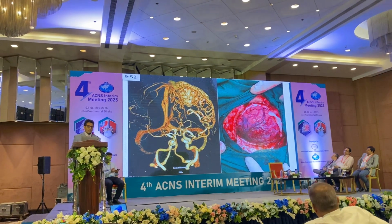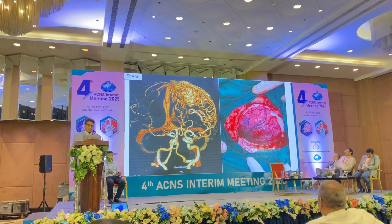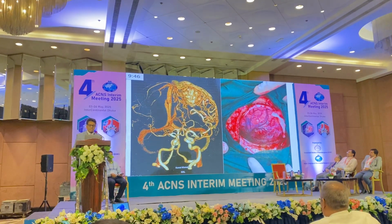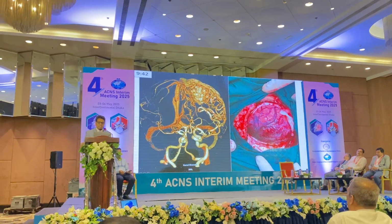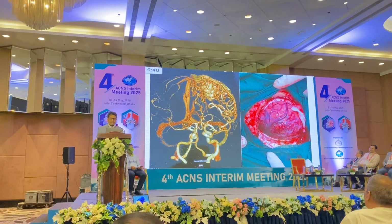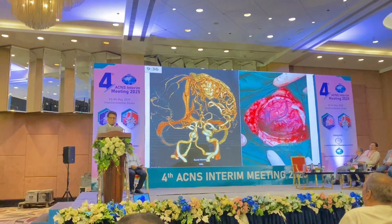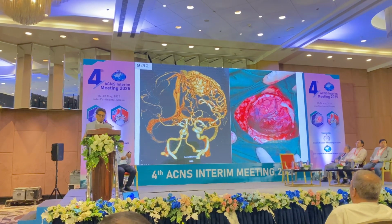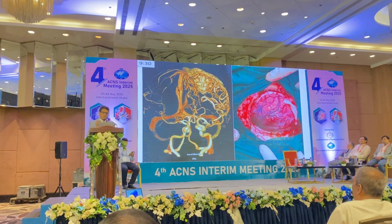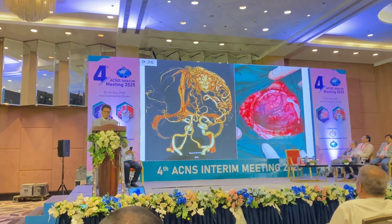This is mentioned by Professor Atul Goel, the AVM. The AVM is a complex intravascular disease, a complex malformation, and according to Professor Goel, it is called the last chapter of neurosurgery. AVM surgery is a dream for many enthusiastic neurosurgeons like me. For surgeons, AVM is both a challenge and a test of precision, courage, and corridor.